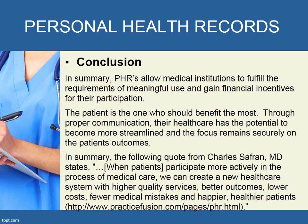In summary, the following quote from Charles Safran. When patients participate more actively in the process of medical care, we can create a new healthcare system with high quality services, better outcomes, lower costs, fewer medical mistakes, and happier, healthier patients.